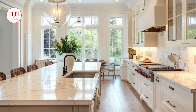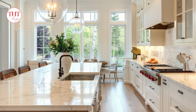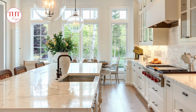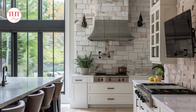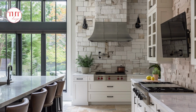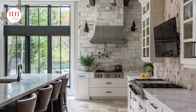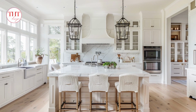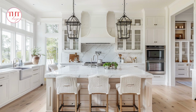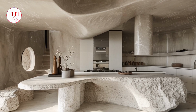Spaciousness and light. White beautifully reflects light, making even smaller kitchens feel more spacious and airy. This is especially beneficial in homes with limited natural light. Versatility. White stone serves as a neutral backdrop that allows you to experiment with different cabinet colors, hardware finishes, and appliance styles. Whether you prefer modern, traditional, or farmhouse chic, white stone provides a foundation that complements various design choices.